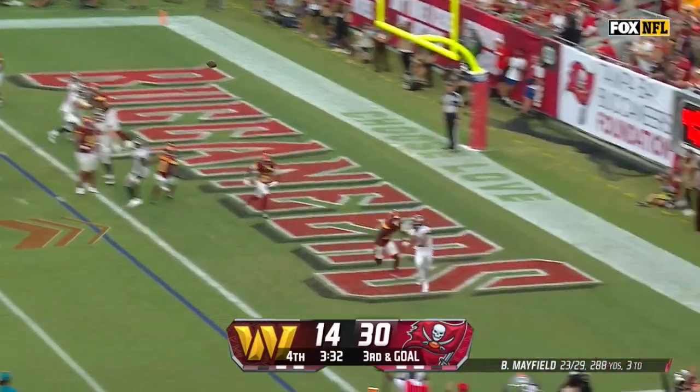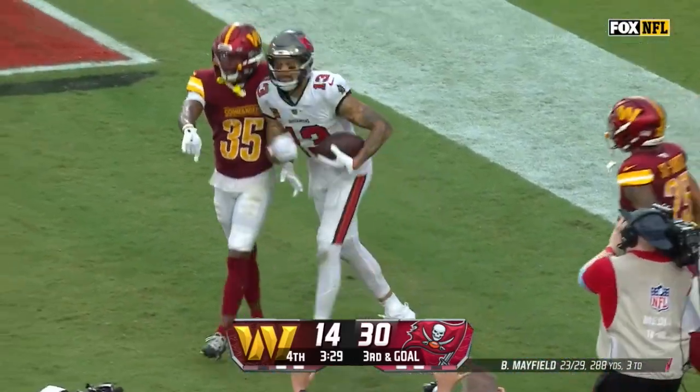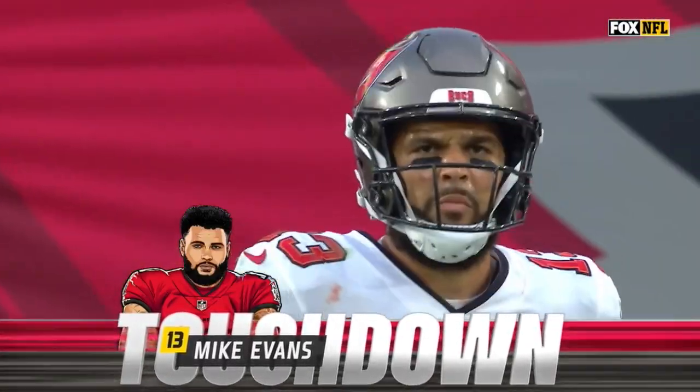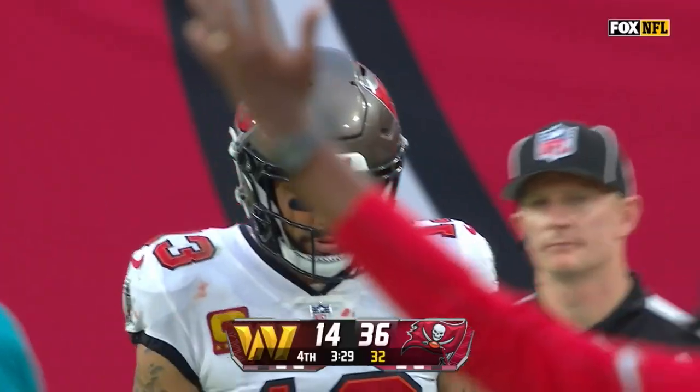Mayfield. To the air, to the end zone, to Evans for the touchdown! His second touchdown grab of the day. The 4th touchdown for Baker Mayfield.